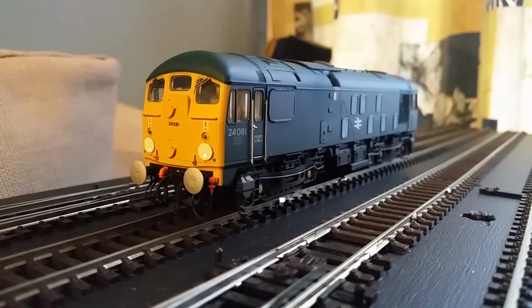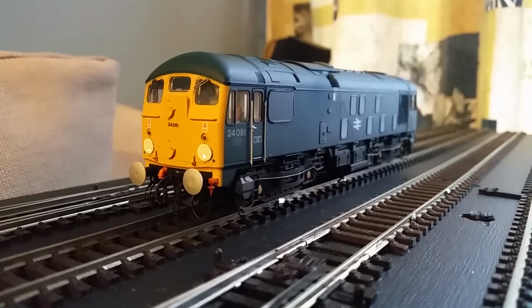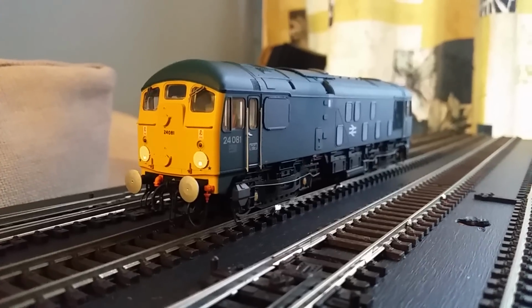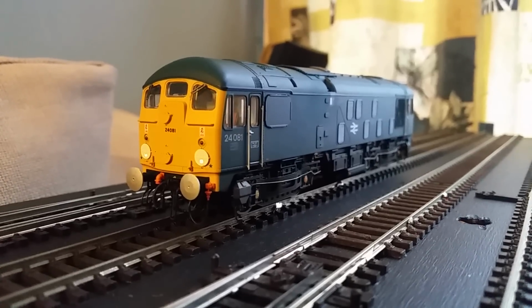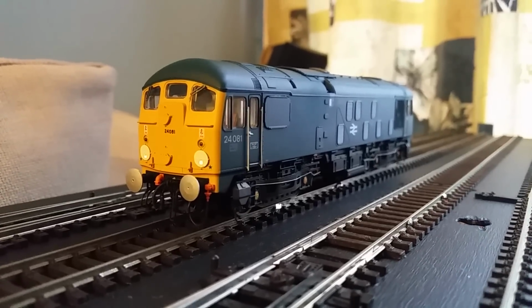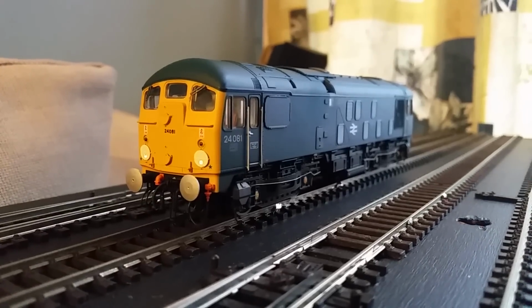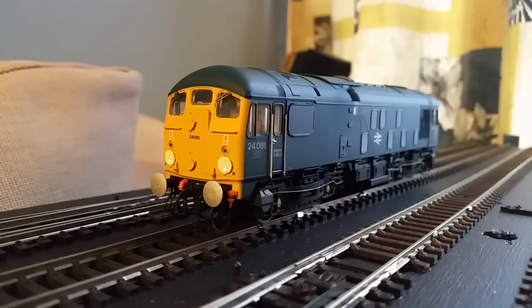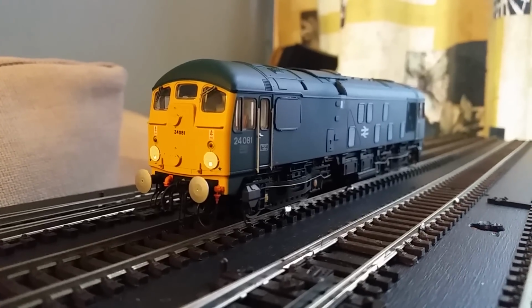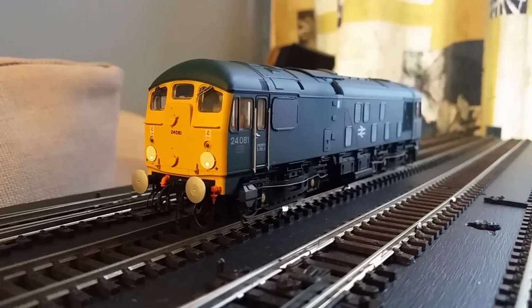Hello everyone, this is the new Class 24 from a new manufacturer on the model railway market, Sutton's Locomotive Works. This was announced at the weekend at an exclusive event in Paul, which I was lucky enough to receive an invite to. Sutton's Locomotive Works is a new name in the model railway world, part of the Rail Exclusive brand.